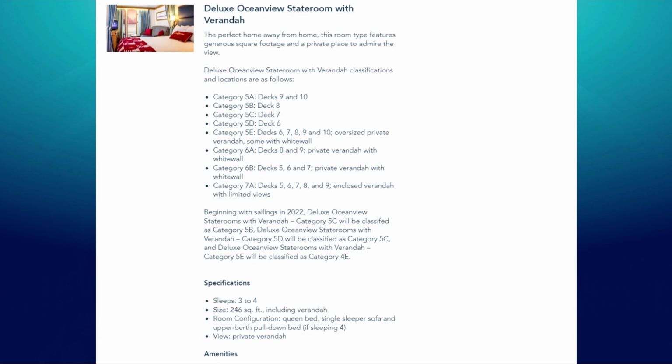Specifications, as noted, says it sleeps 3 to 4. The size is 246 square feet, including the veranda. Honestly, the veranda on this one is a little bit larger. Room configuration is a queen bed, a single sleeper sofa, and an upper berth pull down that you can have if you had children there. And the view is a private veranda.